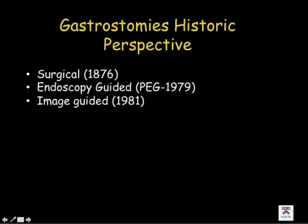Gastrostomy was placed in 1876. And at the beginning, there were a lot of complications, primarily peritonitis, because technique was not perfected. By the mid-20th century, the surgical gastrostomy became a standard of care.